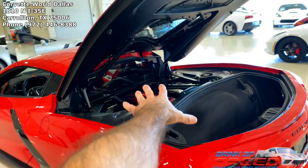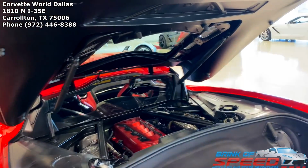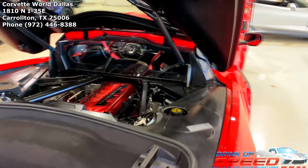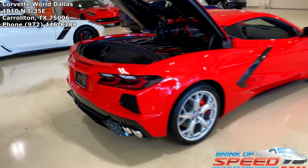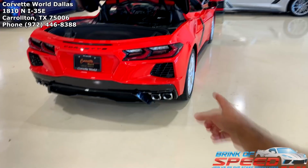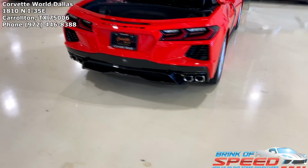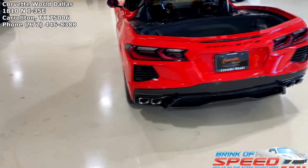Now, this does not have the appearance package. As you can see, there is no carbon fiber on this car anywhere in the engine bay, so it is a non-appearance package C8, which is totally understandable. They did pay for the upgraded Z51 MPP exhaust, so it does have the loud exhaust with the extra 5 horsepower.